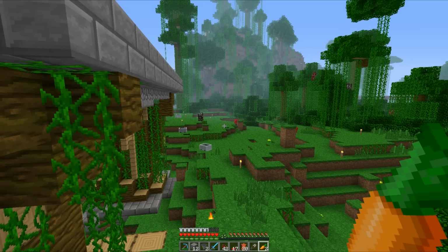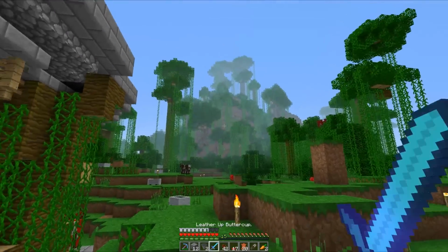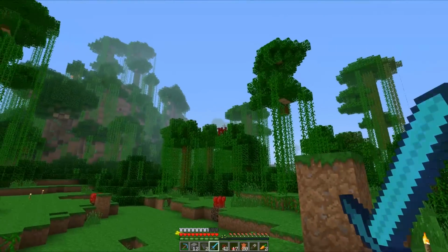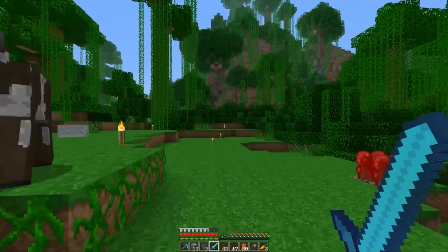Yeah, this is taking ages. It's taking a very long time, but you know what? I am perfectly happy doing it. We have taken out all of the mushrooms. We've got a couple of cows still left to go. You can see that guy up there. A load of regular cows about as well. I don't know how that's happened.